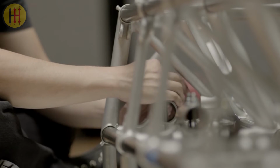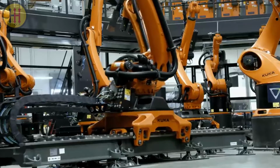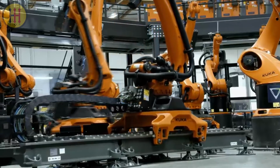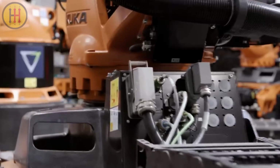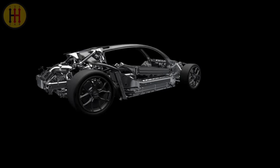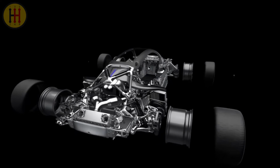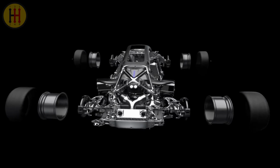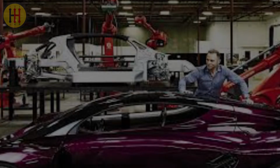Parts don't move down conveyor belts to stations to have more and more pieces of stamped metal welded on. Instead, robots are arranged in a circle. One robot in the center picks up the first piece and holds it in place, while other robots reach in and apply adhesives and additional pieces. The robots use lasers and cameras to see each other and the parts rather than relying on pre-programmed positioning. In a matter of minutes, a complex component comes together and is ready for final assembly after an hour of cure time.